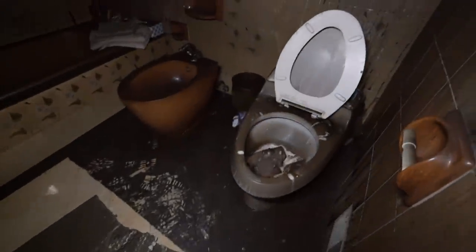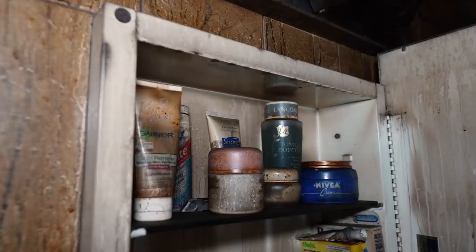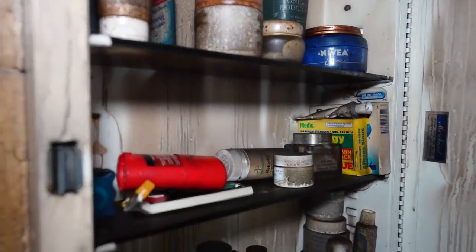Bathroom. Look at that. Even the bath mat is still here. You can see all the soot. You can see where the rug was. I think that's soot line from the smoke damage. You can see on the walls and on the ceiling all the smoke damage. Used to have some patterns on the tile. A floral pattern. You can hardly even see it. Everything's still left in the makeup cabinet. All of it has smoke damage.